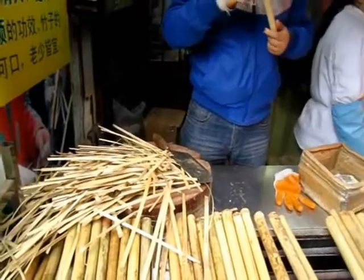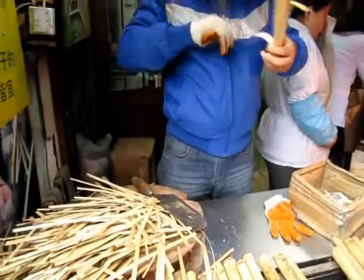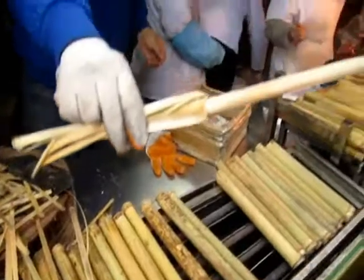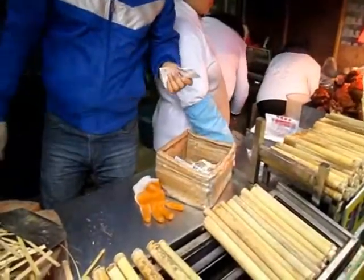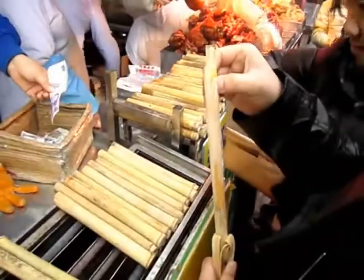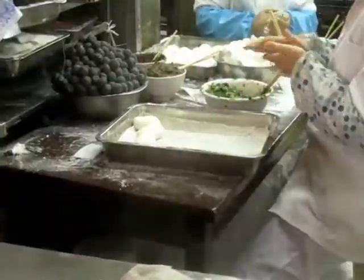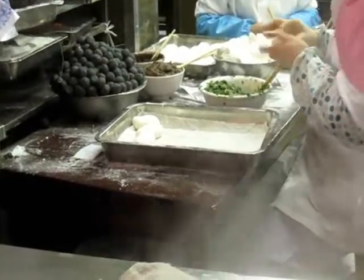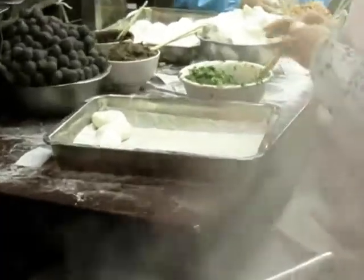First you cut the bamboo, and then you put the meat or rice in the bamboo, and then you roast it. And that's the snack. Sticky rice bamboo. Handmade dumplings, wontons. Made fresh, go right in the pot and into your stomach. Good stuff.